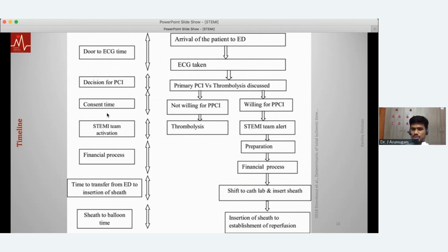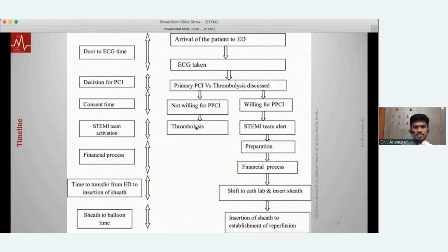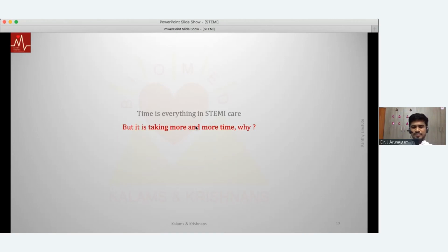Correspondingly, notice on the left we have door to ECG time, decision for PCI, consent time, STEMI team activation, financial process, and so on and so forth. And all this is happening once a patient gets into the treatment room. The symptom transit is not really shown in this figure. Again, we have lots of data on what consumes how much time. Time is everything, but it's taking 6 hours and more, even for first medical contact. What is taking so much time?